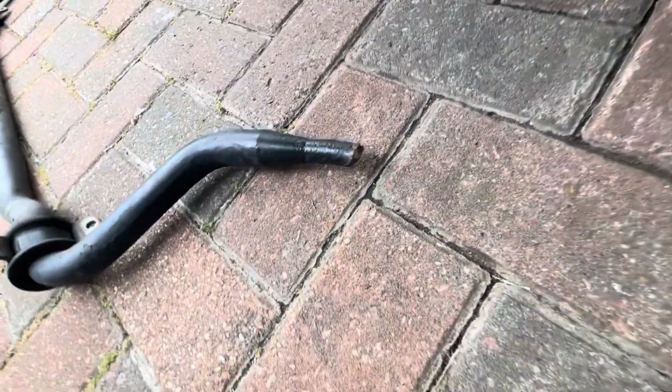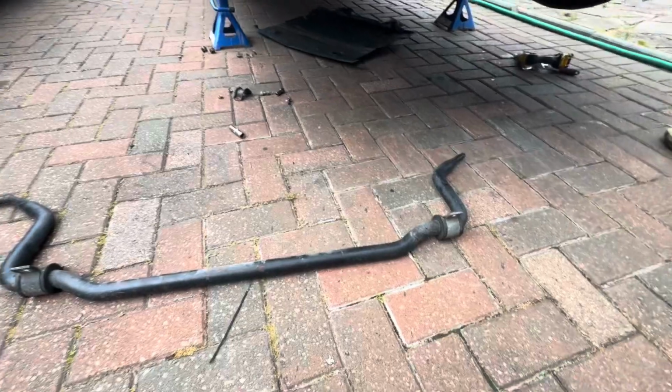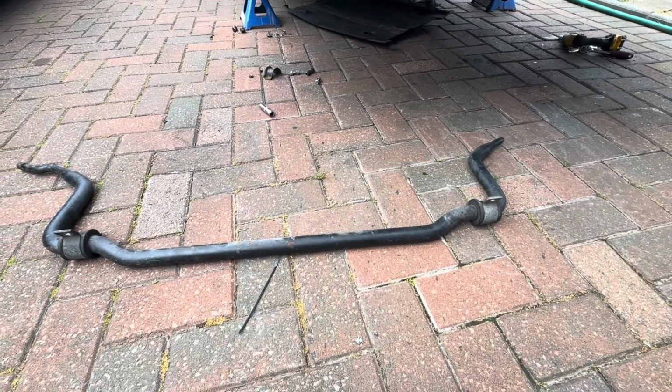There's a broken end. Okay, right. C43 AMG, roll bar off the car.